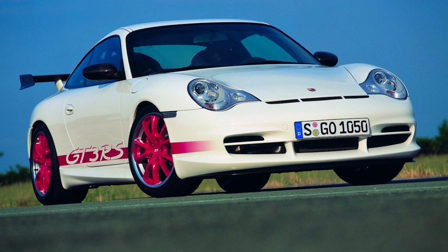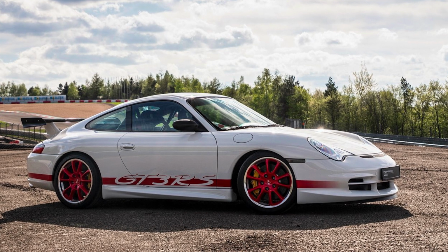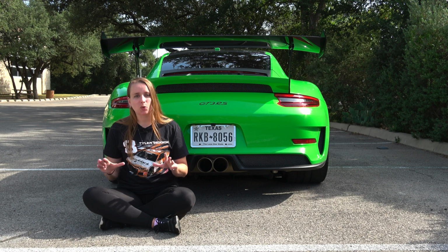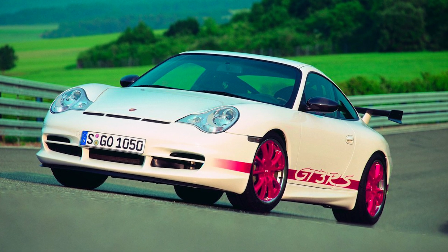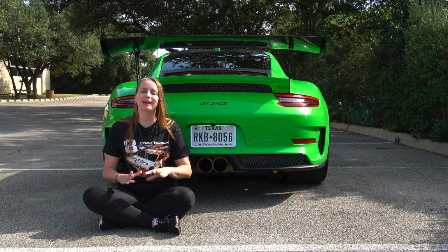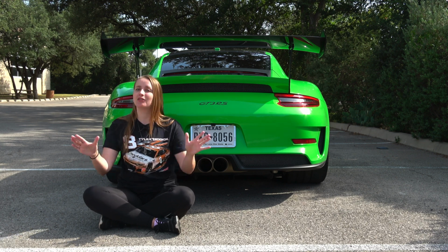In 2003 came the GT3 RS as an even higher trim of the GT3. That RS badge has been around on the 911 since the 1970s as a way to label Porsche's race cars for the road. And that original GT3 RS had 381 horsepower, and it went from 0 to 62 miles per hour in 4.4 seconds. The GT3 RS has been a staple of the 911 lineup ever since.